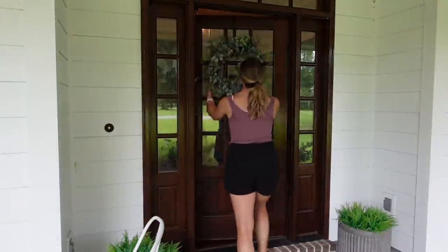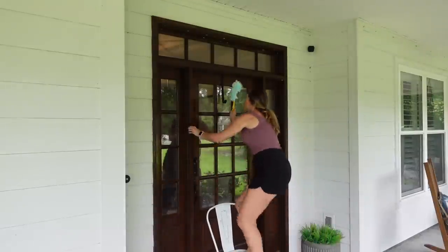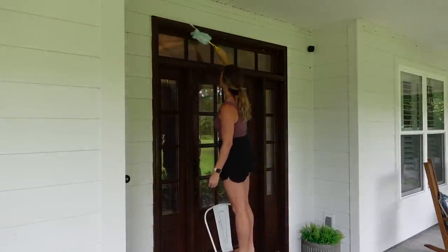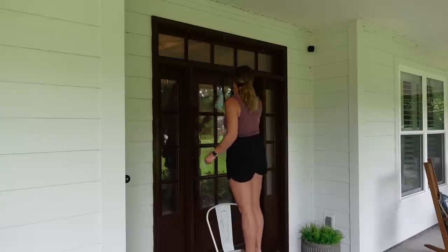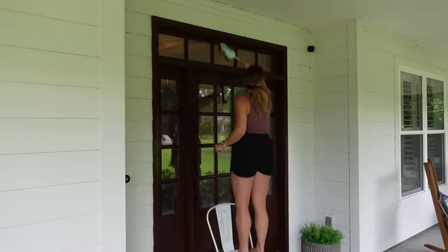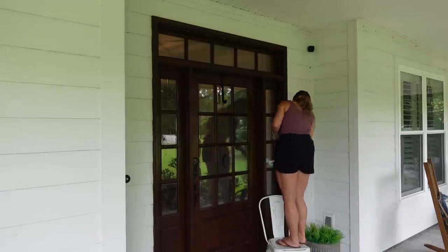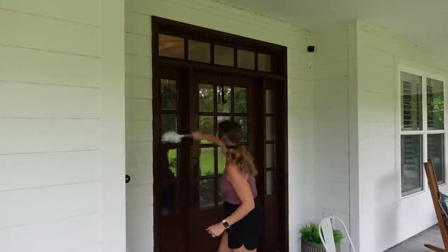Before it got scorching hot outside, I wanted to hurry up and do the front door, so I'm going to clean the front door. I decided to Swiffer it first because there were lots of spider webs and all kinds of stuff on the door. Since I was going to be cleaning it with product, which I always do with a microfiber cloth, I figured dusting first would help save me some time in scrubbing.